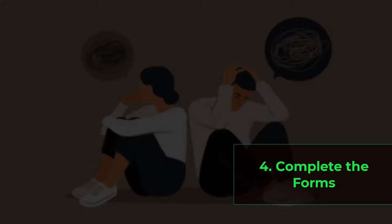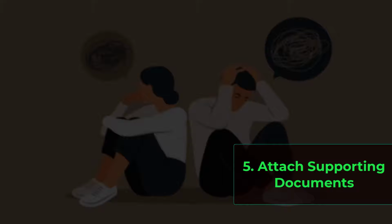4. Complete the forms. Fill out the divorce petition and related forms completely and accurately. Include all necessary details, such as the grounds for divorce, information about both spouses, and details about any children or properties involved. 5. Attach supporting documents. Depending on your case, you may need to attach supporting documents, such as marriage certificates, proof of residence, photographs, and any other evidence related to your divorce.